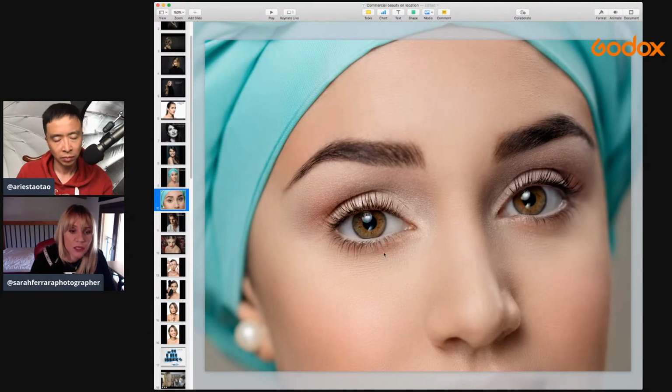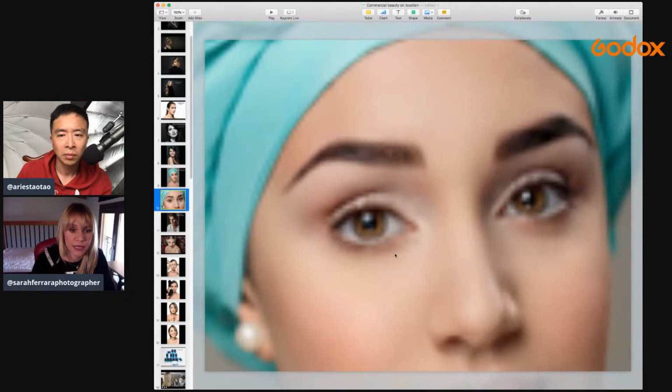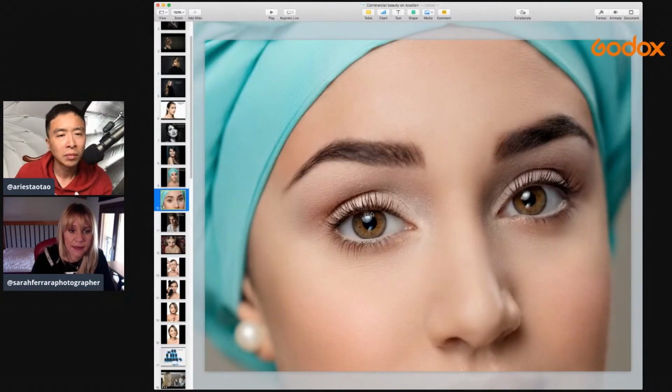There we go. So there you can see how detailed that eyelash is, and the eye and everything else. Even the eyebrow is going out of focus there. So here I was shooting at f2, 200th of a second, ISO 100, one AD300 with a 120 centimeter softbox and a silver reflector, which we can see clearly in the eyes here.